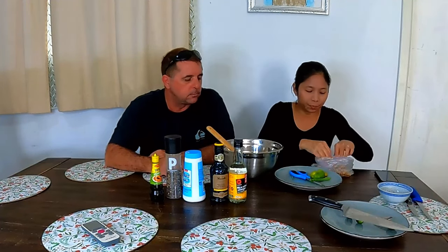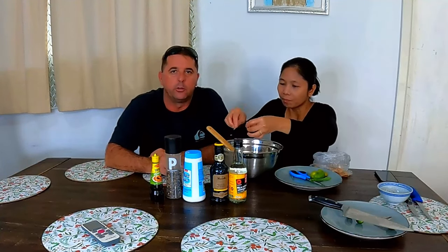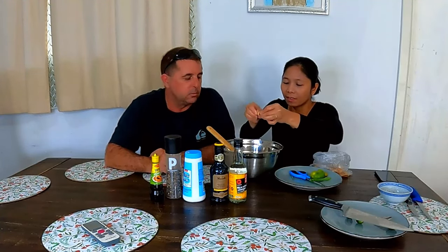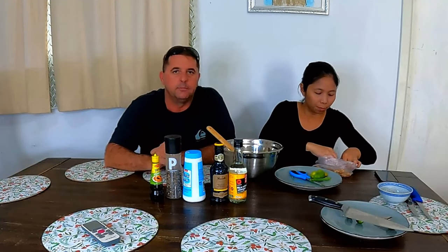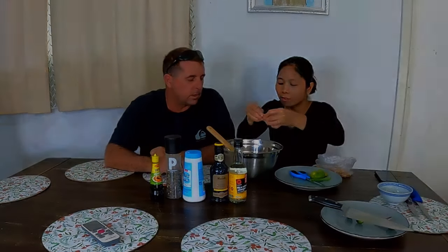Just to add some crunch in. And they basically act like a crouton, or whatever you want to call it. Just give the salad a bit of crunch, if you want more, and a bit of extra texture.